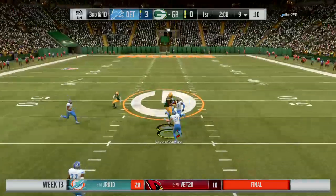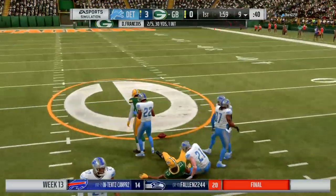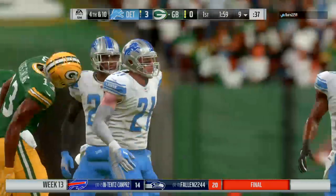They'll look to throw here. He's going to fire one deep over the middle. And incomplete. The contact made the ball roam free and brings up 4th down.